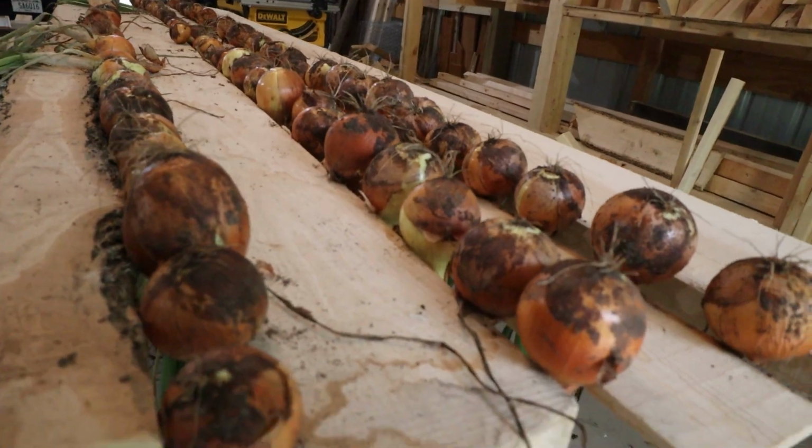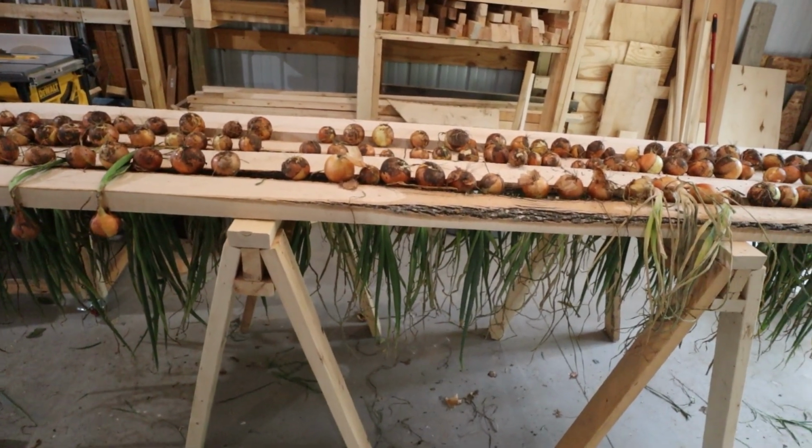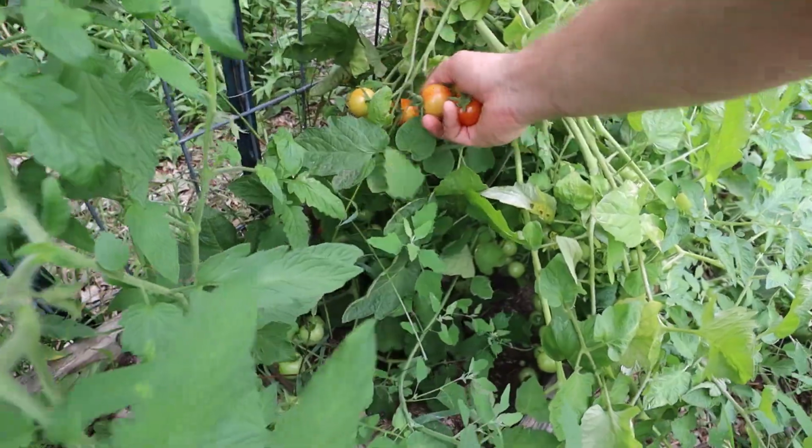I got all of the onions harvested last night and got them curing. It was just too hot to do anything else. It was like 95 when I was recording the video. I was sweating just walking around, but I'm not built for that sort of weather.